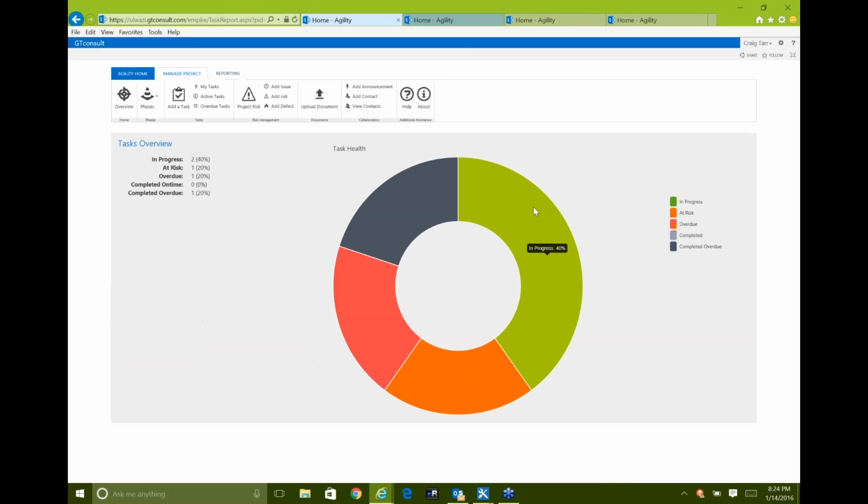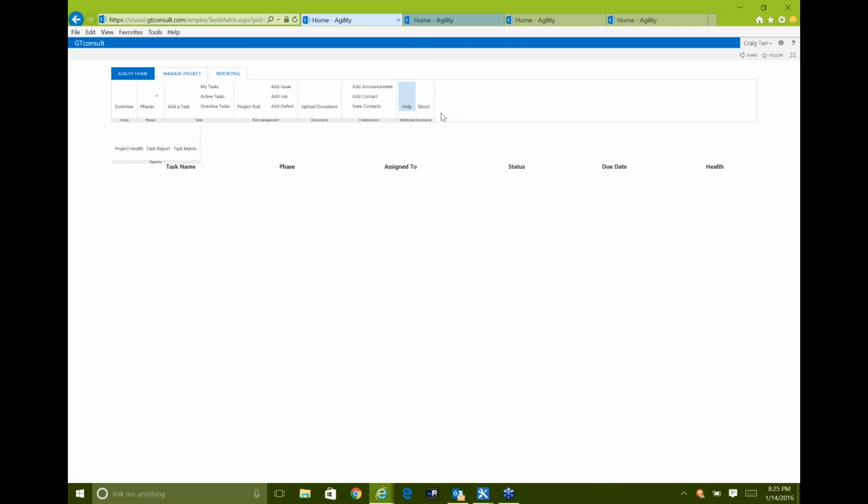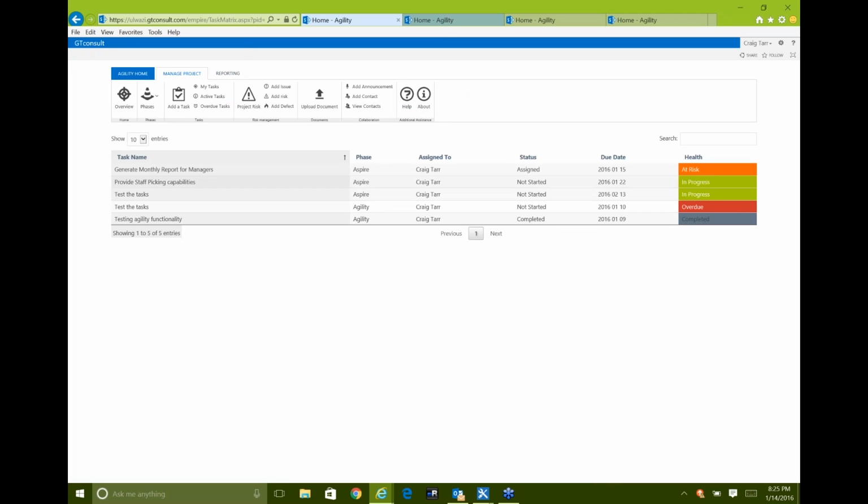It starts breaking down the tasks so I can understand, well, what is in progress? What's at risk, what's overdue, what's completed, and what's completed overdue. So these are tasks that might have been completed, but historically I can go back and see if they were overdue when they were completed. Finally, we've got a task matrix, which brings us back all of the tasks assigned in this project, as well as their health, so completed, overdue, in progress, at risk, etc.